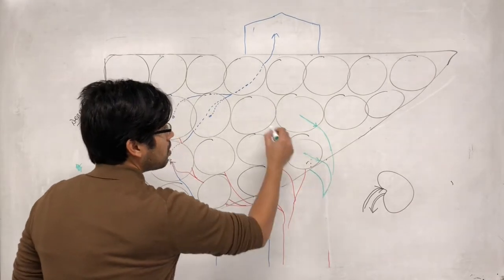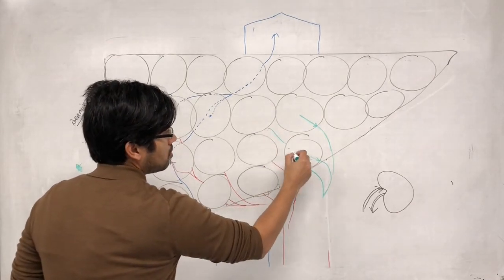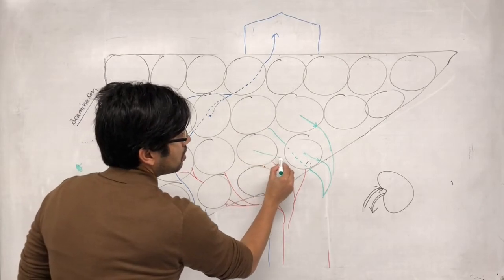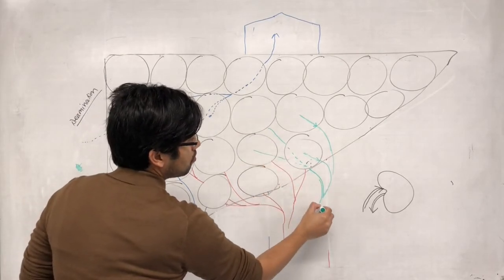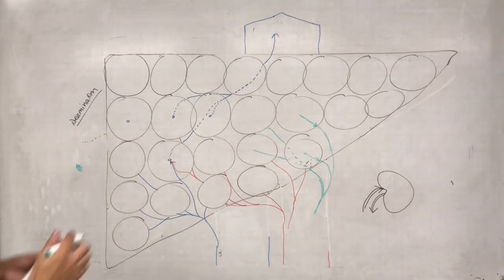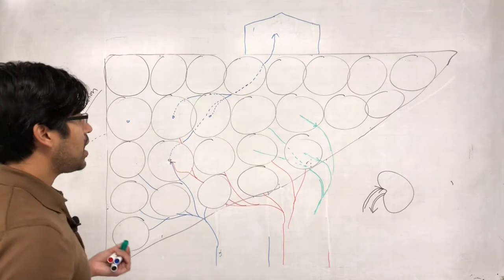And then those from each lobule, they all kind of converge together. So from all the lobules, then the bile ducts converge to form the main bile duct that leaves the liver towards the gallbladder.